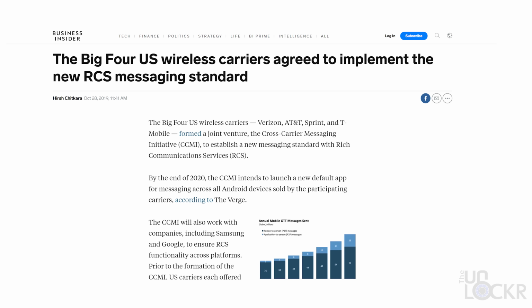Verizon, Sprint, T-Mobile, and AT&T announced in October that they formed the CCMI, or Cross-Carrier Messaging Initiative, and are going to work together to bring, quote, a single, seamless, interoperable RCS experience across carriers, both in the US and globally, end quote. Their timeline for this is simply in 2020. Google, however, isn't waiting for this, thankfully.